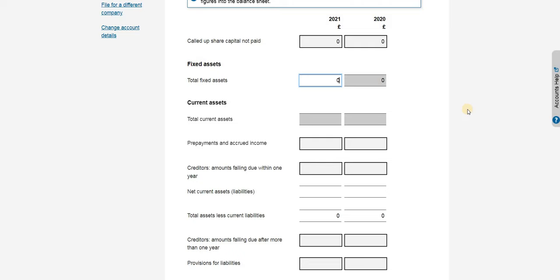So remember, that's important. If, for example, you're a one-man band or a one-woman band and you're working from home and you just happen to be using your laptop computer, that isn't a fixed asset unless it's actually owned by the company. And that's important to remember. So don't look around your room at home and look at all your electronic equipment and put the value here unless it's actually owned by the company.